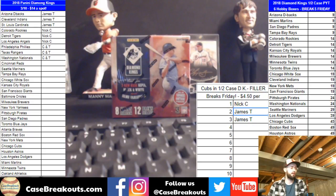I've seen because I have the Gypsy Queen rookie of his. It's not a variation or anything, but they're going back up because when we were doing the breaks for the Gypsy Queen, they were selling for about $5, and now they're selling for about 20. I'm gonna hold on to mine. It's the only Ohtani rookie I have. If I had a few, I'd probably move one.